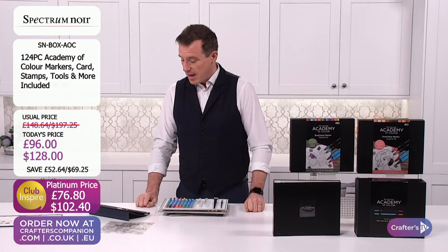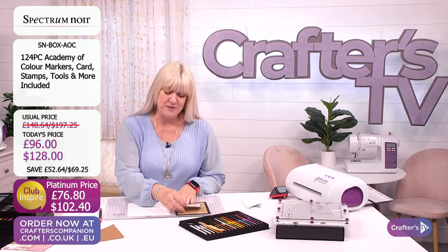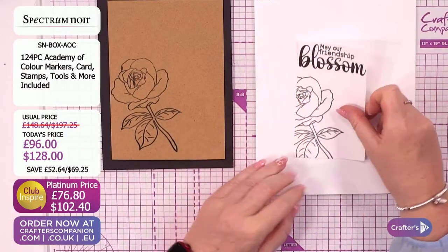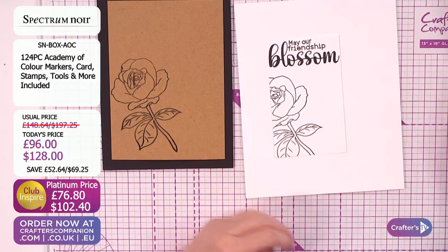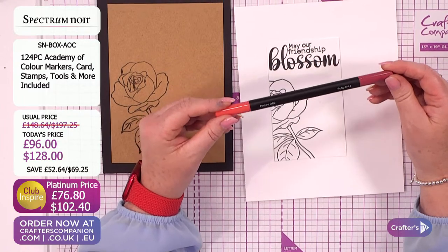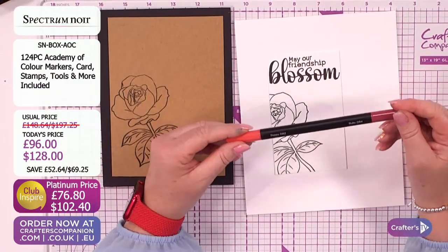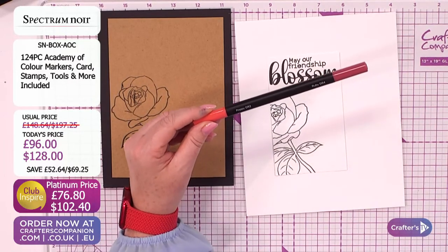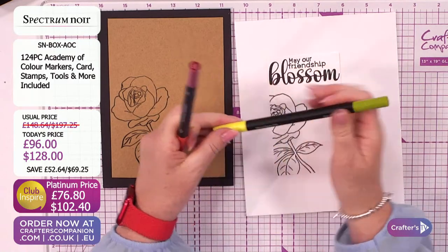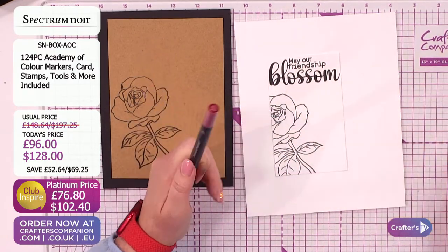Right. Let's get back to Debbie. Let's get back to business, absolutely. So we're going to take our white printed one, and we're going to put it onto a piece of cardstock. And then I'm going to take my DR2 and DR4. So that's our poppy and our ruby. And we're going to give this a colour in. We're also going to be using our green in this collection, which is our pear green and our citrus green, okay? So pop them to the side.